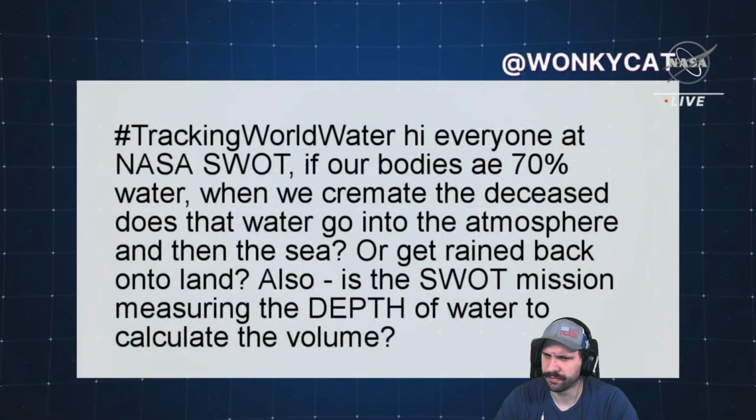How could that possibly have been construed? Hi, everyone at NASA SWOT. Our bodies are 70% water, and then we cremate the deceased. Does that water go into the atmosphere and then the land and the sea? They're really getting into details, or get rained back onto land.